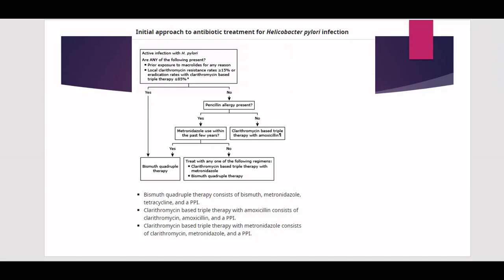Did they have any exposure to macrolides for any reason? Could be for a respiratory infection or for any other infection. Or is there any clarithromycin resistance that is 15% or more in the area that we live? Or are the eradication rates with clarithromycin triple therapy less than or equal to 85%? If that's the case, if it's a yes, then you immediately don't prescribe a triple therapy. You go immediately to the bismuth quadruple therapy.